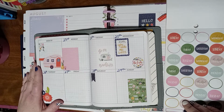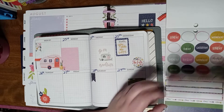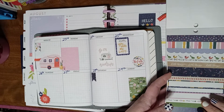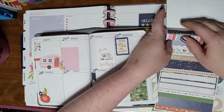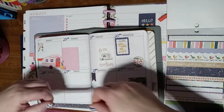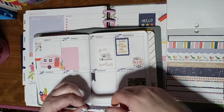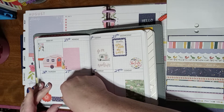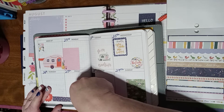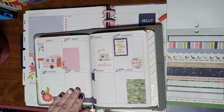Looking in here to see what else I want to use. Sometimes I get the washi tape out and I put washi tape all down, but I didn't do that today. Just kind of trying to get it done, because I'll usually do it first thing on Monday mornings so that I can write all of my chores down and everything, and then, you know, mark them off. But I didn't get it done.